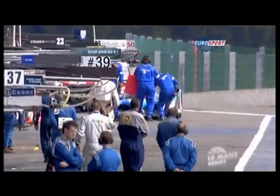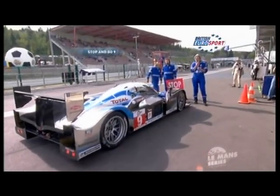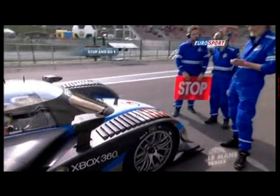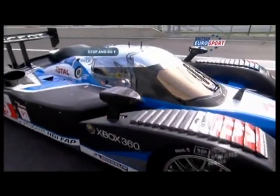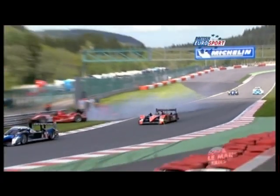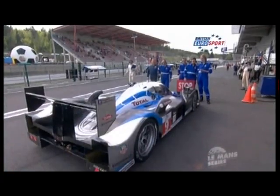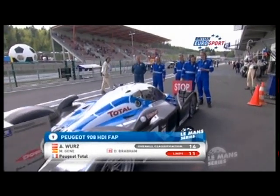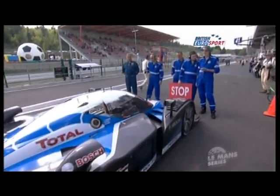Stop and go for Alexander Wurz in the number 9 Peugeot. Now this came as quite a surprise to all concerned. It was a 4-minute stop and go, and it was imposed for dangerous driving. This dangerous driving, in fact, in the first hour of the race, clattering rather cavalierly into the Ibanez Racing Courage. Well, it took a long time for the stewards to come up with that decision, but it was a further thorn in the side for the number 9 Peugeot squad.